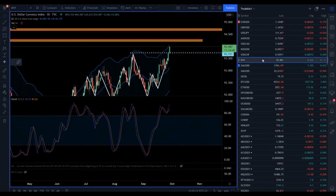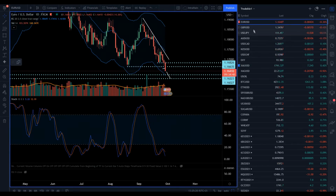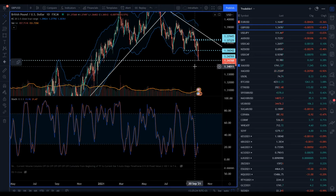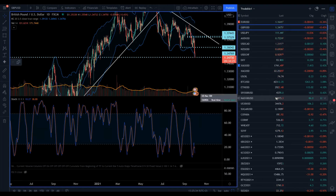So the dollar overall is pretty strong. That's the reason why we see the euro dropping, the pound dropping. The pound just reached this pivot, but it still has many lows here on this rally, so it may be just the beginning of this whole down cycle. So overall, US dollar strength.